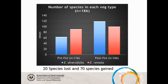You can see that in the red bars prior to the fire there was a higher species richness, but that was 10 sites versus 6, so you may expect that. But this trend was reversed post-fire because there was quite a strong recruitment that happened in Eucalyptus diversifolia populations. And even though there's only 6 versus the 10 here, there's quite a strong increase in species richness there.